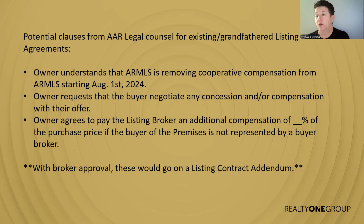Rentals. Same thing, listing agreements stand. Buyer broker agreements, if you have a buyer broker agreement with a tenant, they must be updated, but your listing agreements are fine. You can add this language if you want to, so that they understand. Okay. Questions? Online?